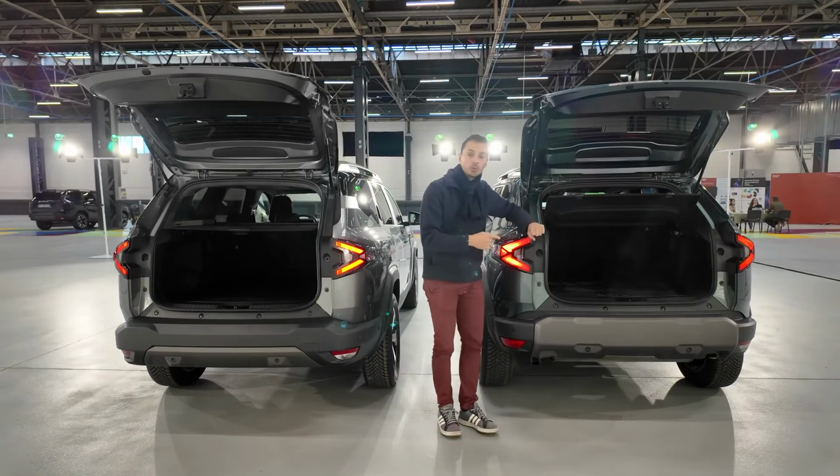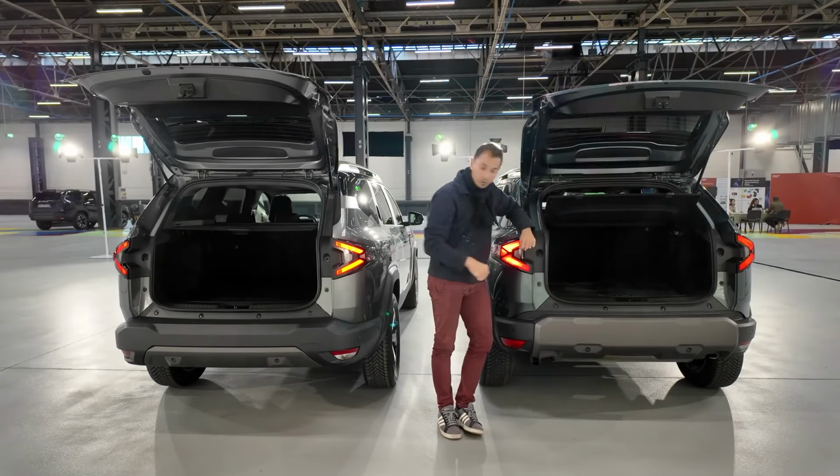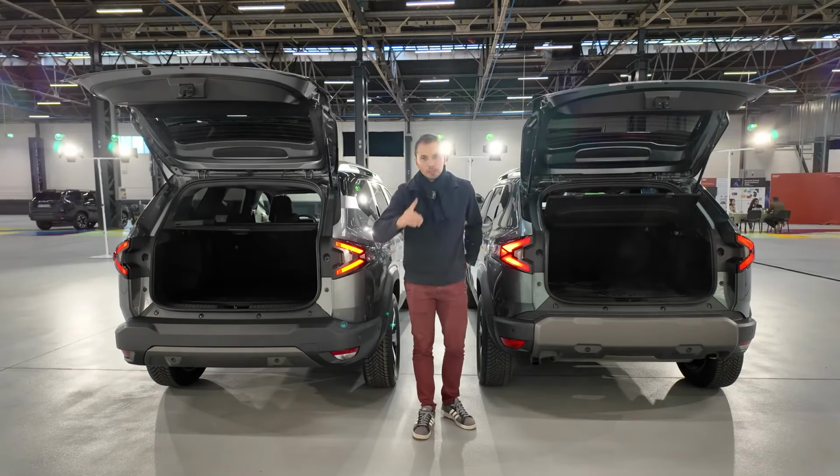And especially in the 4-wheel drive versions, we had 344 liters since there was the block underneath here, as it's a slightly higher version. Well, I don't have the volume. Don't move, I'm coming.